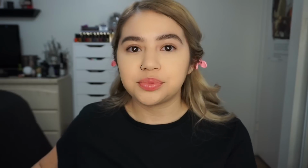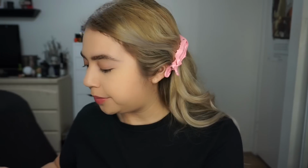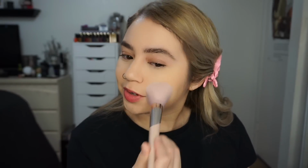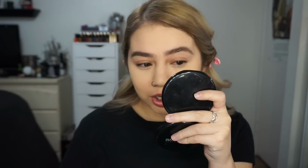I normally don't set this foundation because it is pretty matte and I don't really feel like I need to, but I will take a light amount of it just to try it out all over the face. This brush is $34, by the way. Whatever's left in the cap, it's not very much, because like I said, I don't normally set this foundation, but for the sake of the video and trying out the powder. They're so good. Looking in a mirror, my face looks flawless. The concealer looks set. It doesn't look dry under my eyes either.